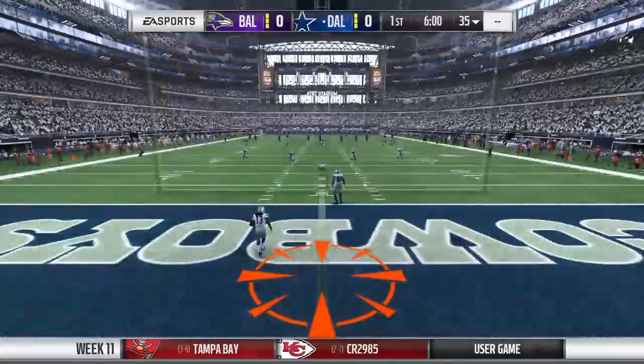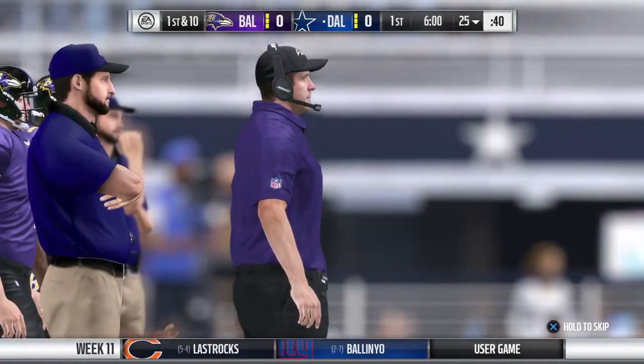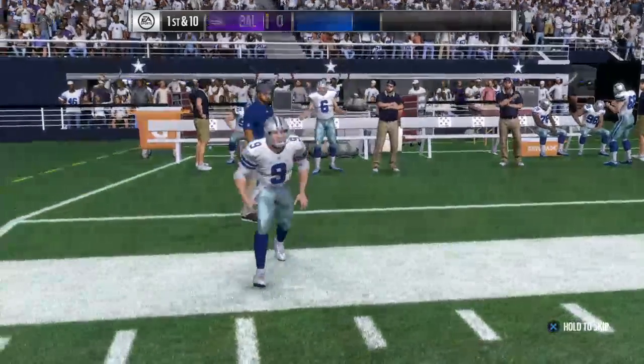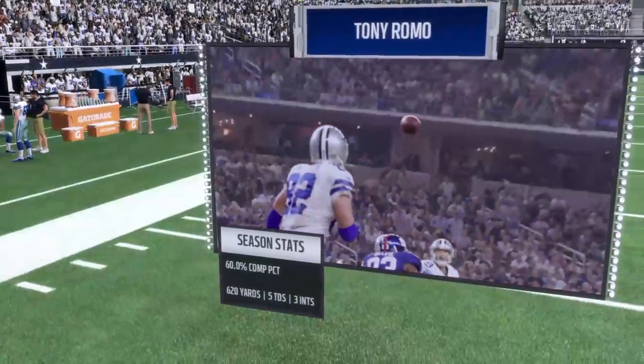The NFL season has hit high gear, and off we go in Week 11 on EA Sports. And no run back here. This will be a touchback, and it comes out to the 25-yard line. So here are the Cowboys now ready to go on offense for the first time. They'll be led out by their quarterback, the veteran Tony Romo.